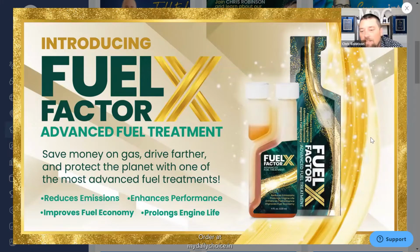Fuel Factor X. This, again, is a product that I've been fortunate enough to use for about 14 years now. I've used it in my construction companies, in my trucking companies, around the ranch and the farm, and it's just a phenomenal product. And I'm so happy that one of my best friends on the planet, Mr. Josh Swagel, who also had some experience with this product, was smart enough and intuitive enough to bring this back to the marketplace so that the masses could benefit from the FFX product.